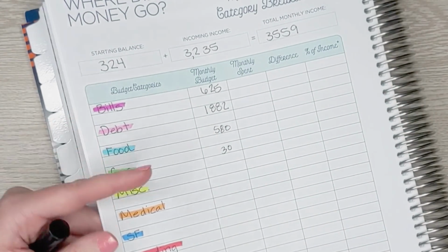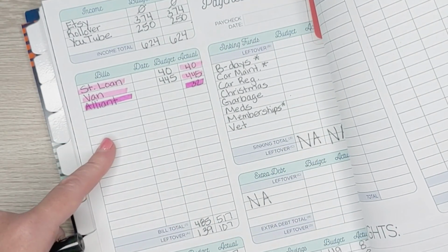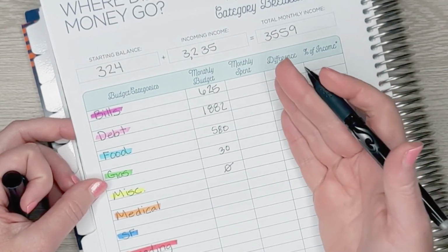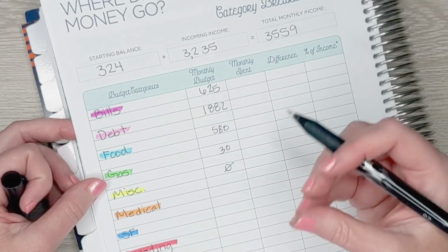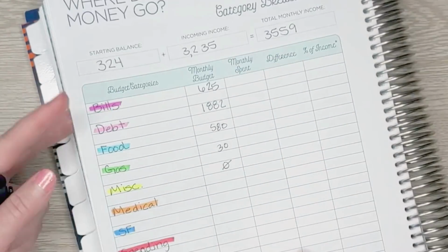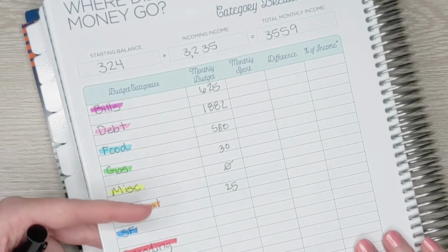Okay, miscellaneous. So our miscellaneous budget is 0. We don't budget anything for miscellaneous. We happen to have some extra money that we put in the miscellaneous envelope earlier on in the month, but we don't budget anything for that. Okay, medical. This month we budgeted 25, and we didn't for the first 3 weeks, and we didn't add anything else, so 25 was the budget.